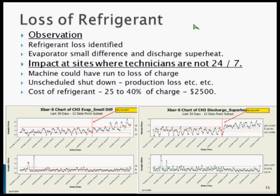Okay, this basically goes down to a scenario where what we found out was there were refrigerant losses and it wasn't being monitored and it wasn't being taken care of. It has a huge impact to the owner's wallet, production loss, et cetera. So knowing that you have the right amount of refrigerant, monitoring it is very, very important.